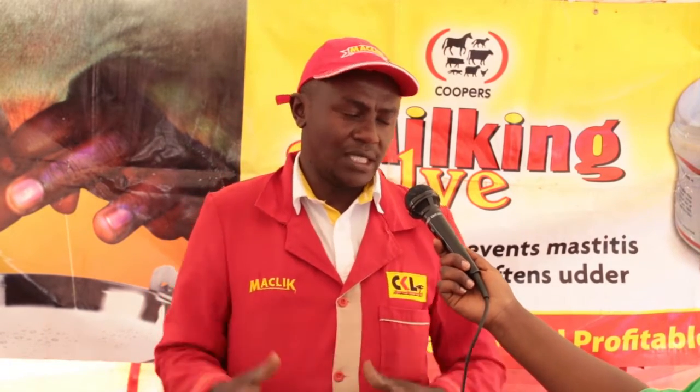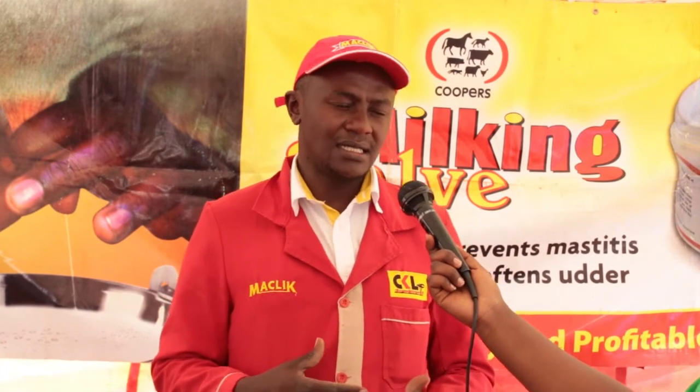Then we come to dairy hygiene. When I talk of dairy hygiene, more so we look at what is happening in the parlour. In the parlour is milking time. So that is why we have mastitis. We have good milking salve, which actually soothes the teats, has a disinfectant, and reduces the chapping of the teats.